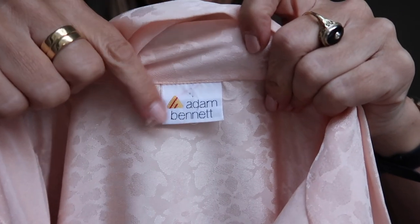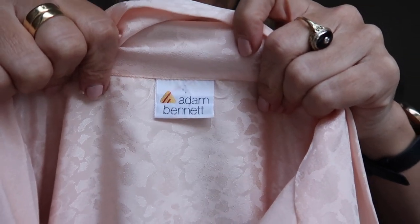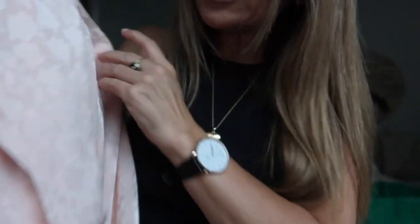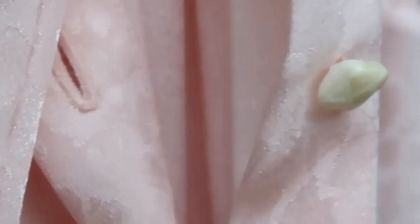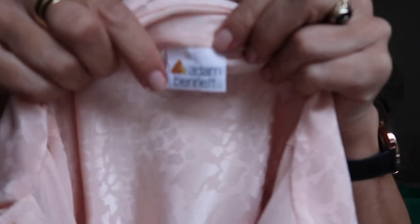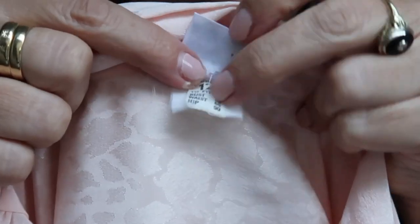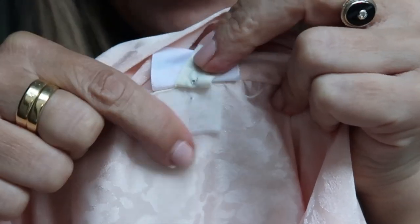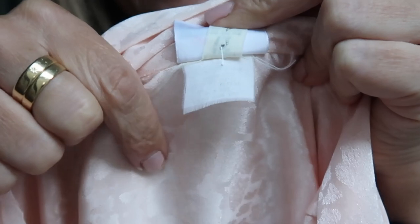This shirt is by Adam Bennett, and my mum used to have a lot of pieces by this label. I'm pretty sure he's an Australian designer. The buttons are quite different on this. Look at the button on that. It's a cream little square. It feels like a stone. Can you see that there? That is a vintage label, you guys. So you have the designer name and then the size underneath, and then usually the fabric composition is there, but as you can see, it's faded out.